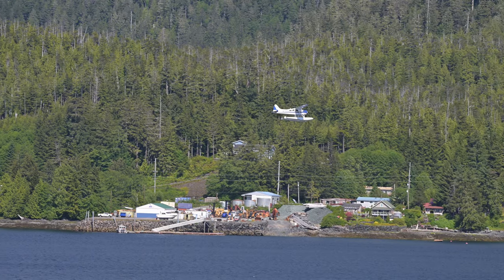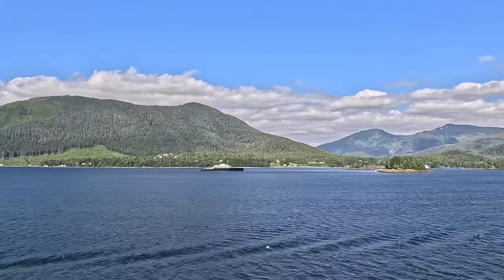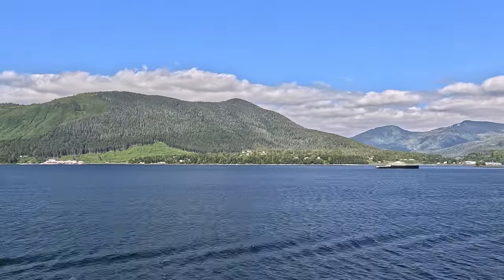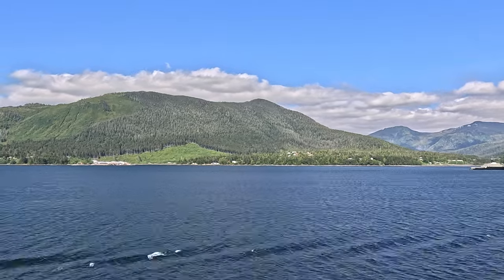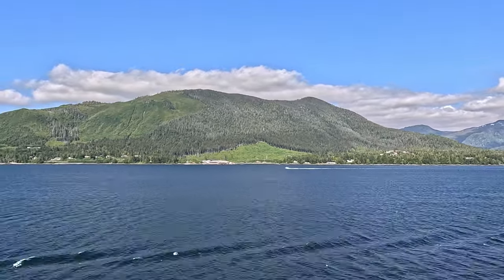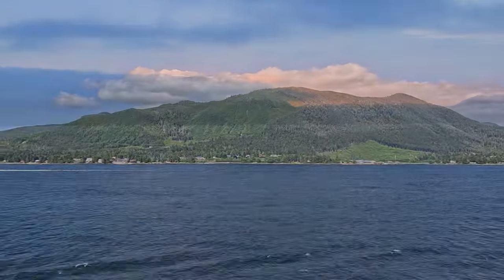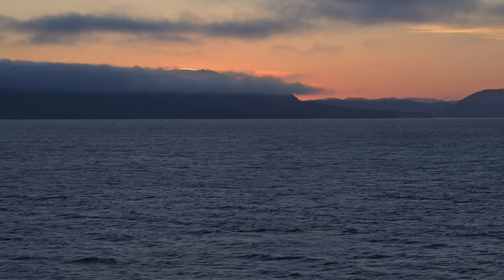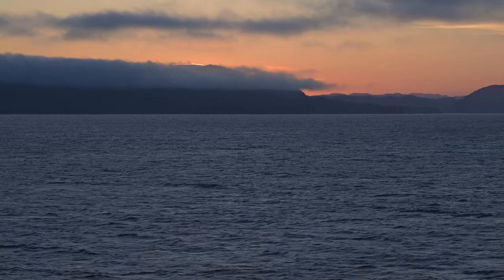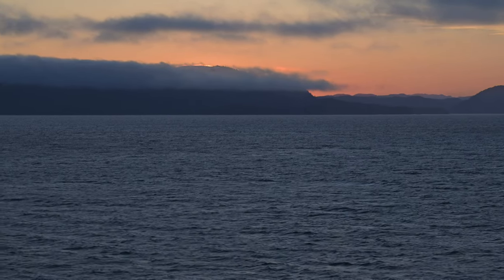As we sailed away from Ketchikan, the cloud cover broke and it turned into a spectacularly nice sunny day. We sat out on our balcony and just watched the world sail by. The scenery of the Inside Passage is absolutely spectacular. And I don't know why, but the sunsets at sea, especially in Alaska, are to die for. They're just so moody, and the fact that this was taken around about 11 p.m. at night made it all that more special.